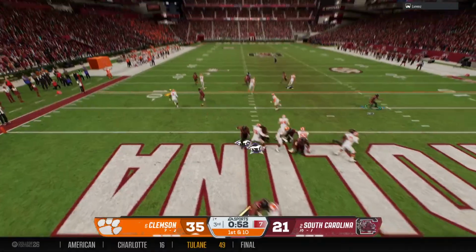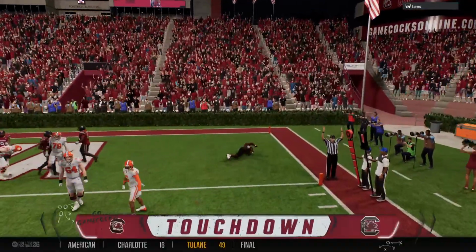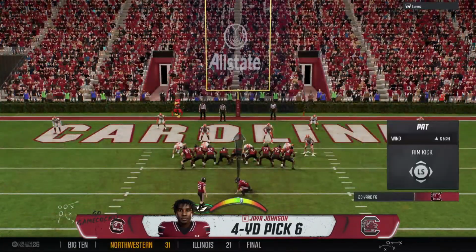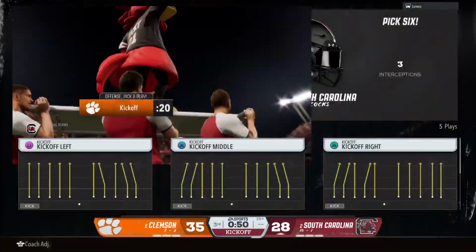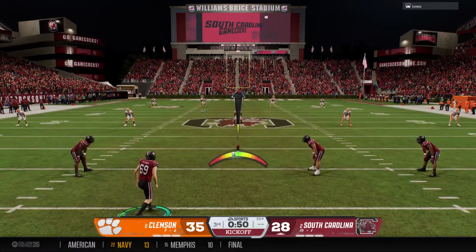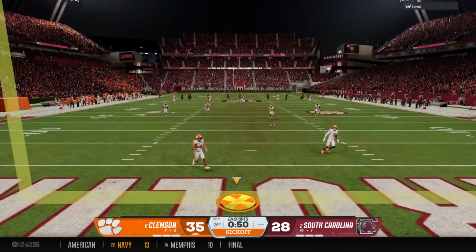Backed up at the 1, he's going to throw it. That's the third pick tonight thrown by this QB. Touchdown, South Carolina. Pick 6 could be a game changer. Chris, that second-tier defender, the linebacker, sometimes can get lost in coverage. I don't know if the quarterback saw it. The quarterback threw it right to him, comes up with the interception, and then he has the speed to take it all the way to the house.